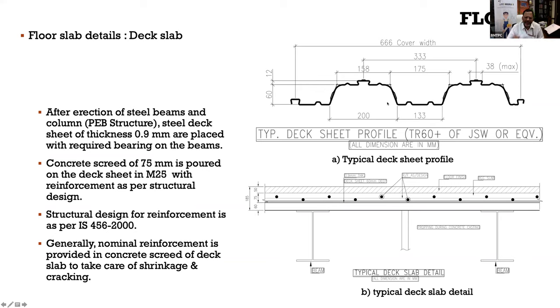This is a deck sheet, which is a steel sheet of 0.9 mm, placed all over the floor. And this acts as a formwork, or shuttering as well. And over this you put a nominal reinforcement, and then you do the screed. Concrete screed of 75 mm is done, and the grade of concrete used is M25. So over the steel structure frame, you lay this 0.9 mm profile sheet, which is a steel sheet with required bearing on the beams, and then over that you put reinforcement and do the concrete screed.